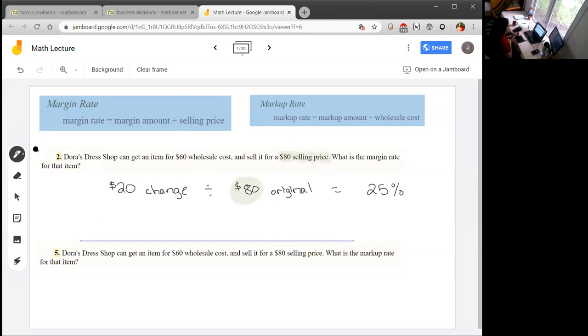Now we're going to think differently. It's still a $20 change, whether you call it a margin amount or a markup amount, it's still the same thing. But now it's the wholesale cost that counts as original.